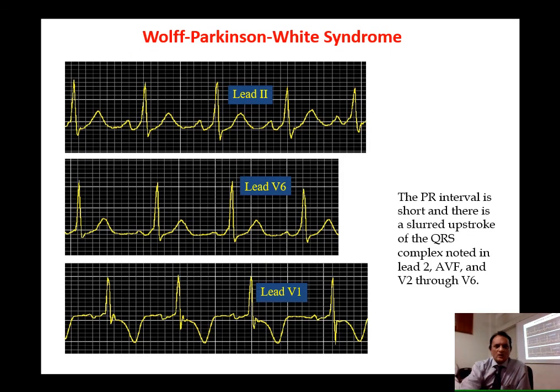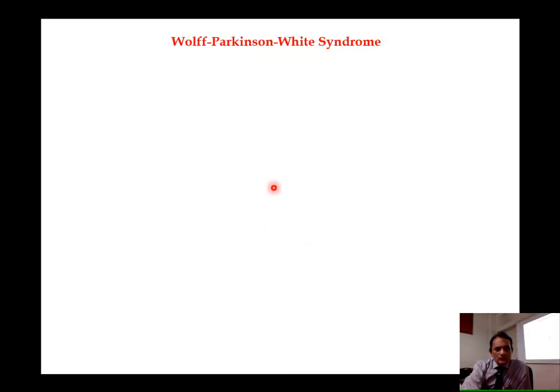Manifestation: they present with shock. You see here WPW: the PR interval is short and there is a slurred upstroke. In this patient, lead 2 is the best one, and you can see a slurred complex noted in lead 2, aVF and V through. So they have a short PR interval. Again, you see the lead 2, this one.